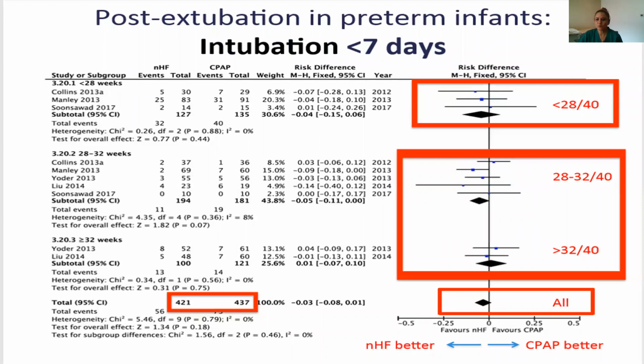And then how many of them required intubation? If you look at the babies who were less than 28 weeks, this is more towards high flow, because when the high flow was failing, they were put on CPAP, and when CPAP was failing, they were intubated. So definitely it will look like this. Still, it did not become very significant, as it was crossing the midline. And the effect was also not there in 28 to 32 weeks or more than 32 weeks. Overall, it didn't have a difference.